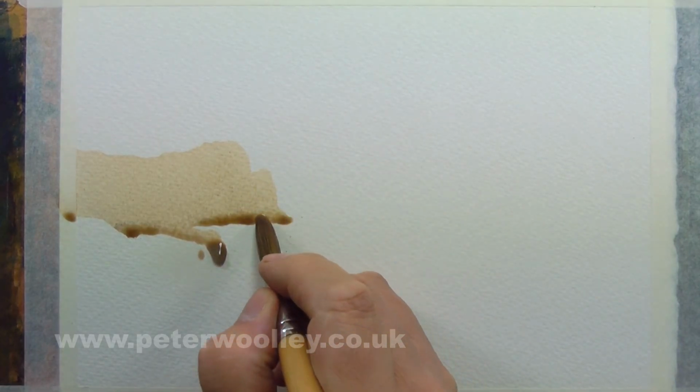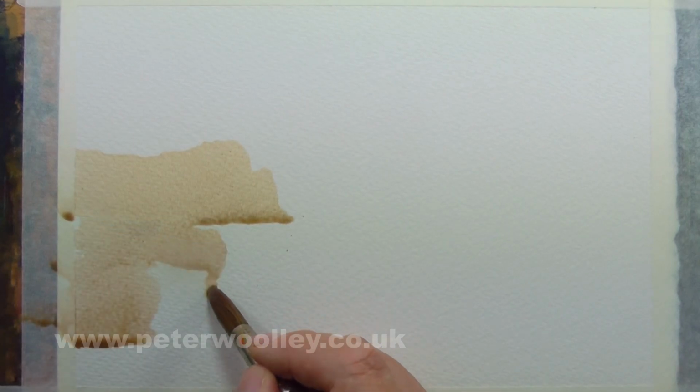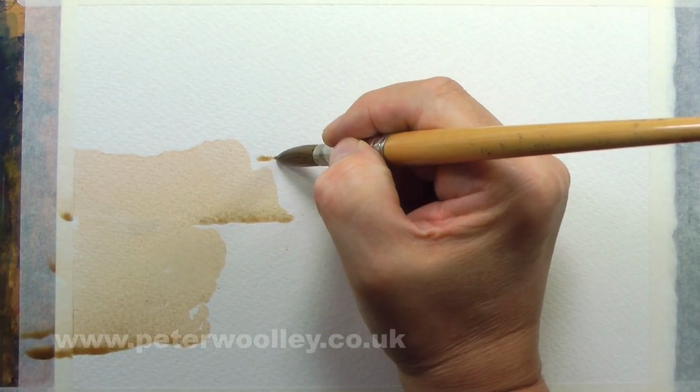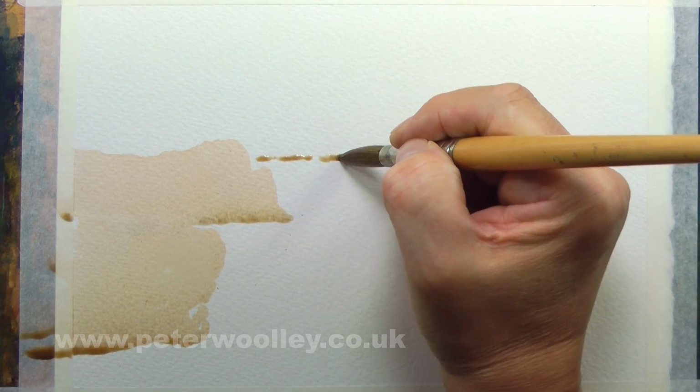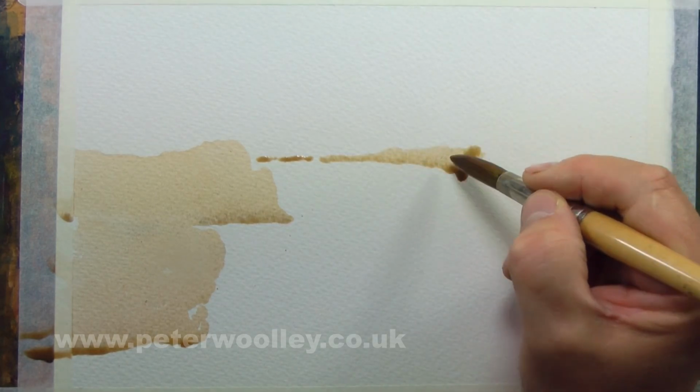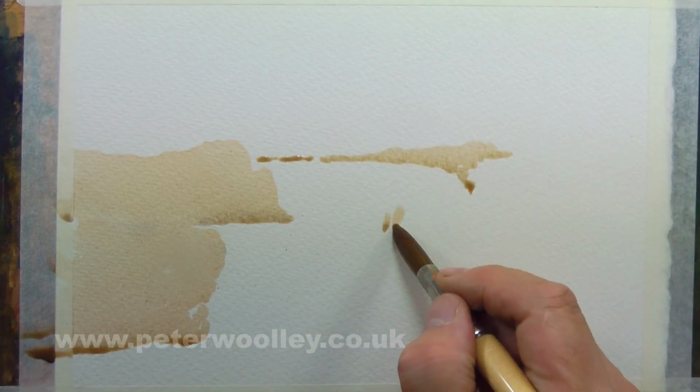Essentially, I'll leave the white water for the moment, work around it as best I can, and then come back to it later. And the other question in my mind is whether to draw the scene out in pencil first, as I would do with most subjects, or do I leap straight in with the watercolour?